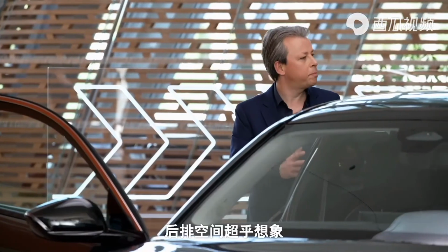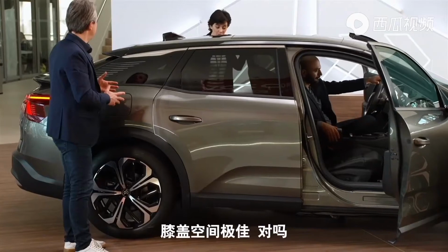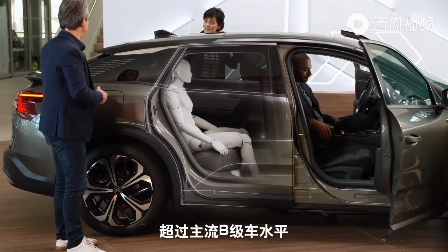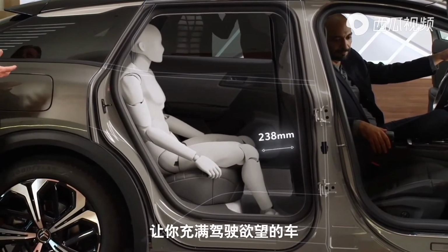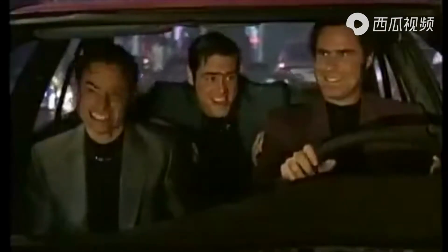It's how much space we have in the backseat. Top knee space among the best level of the category. So it's definitely a car that you want to drive, but you would love to be driven in as well.